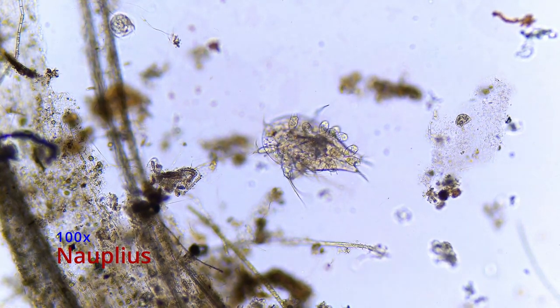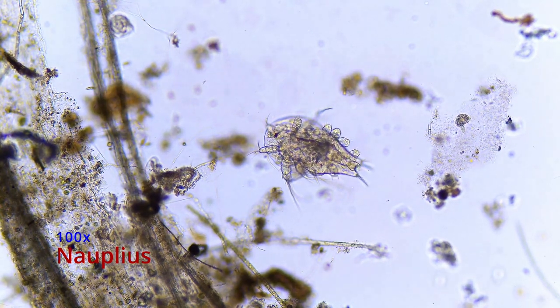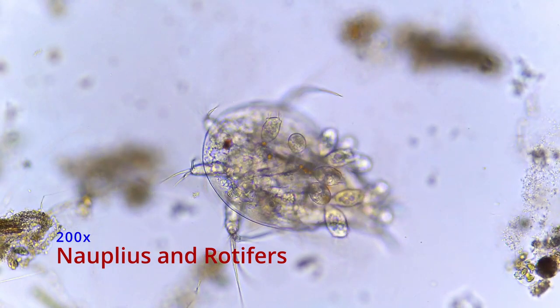There is something special with this nauplius. There are rotifers piggyback riding. I do not know if they are parasites or if the rotifers just anchored on the crustacean larva by accident. I've never seen this before.